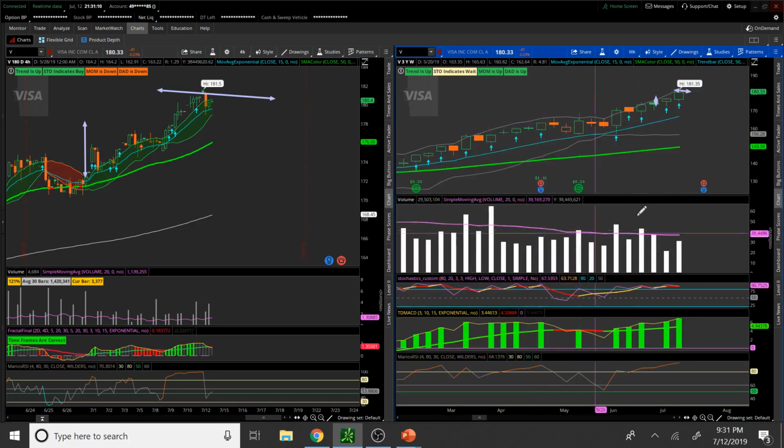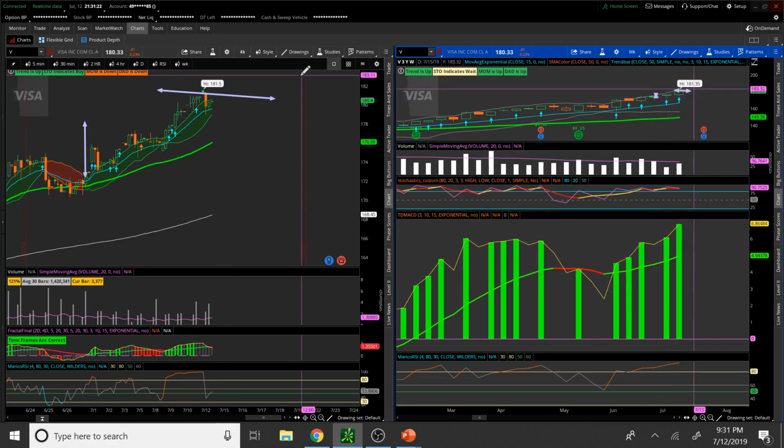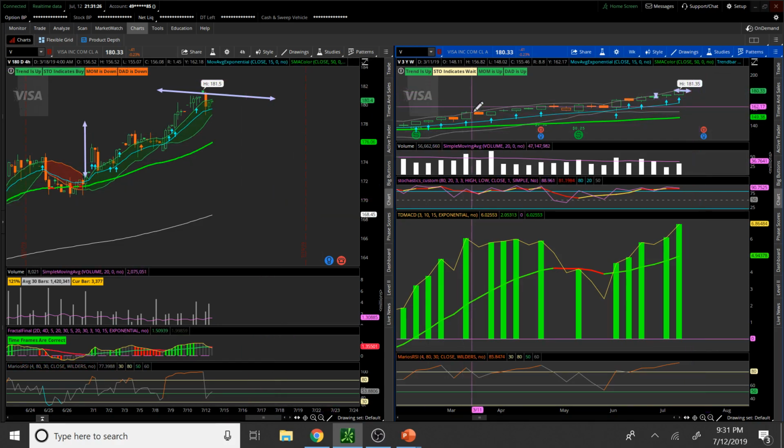And look at the weekly chart. Definitely bullish. Do not try to short something that's bullish, right? You're gonna get burned. Just wait for the up signal. The trend is your friend until the end. Remember that.